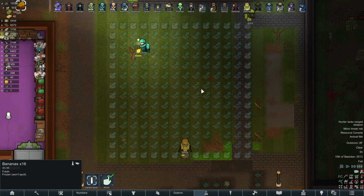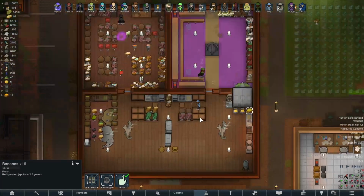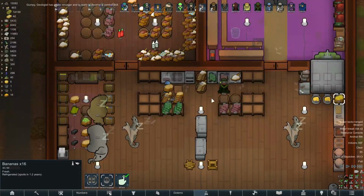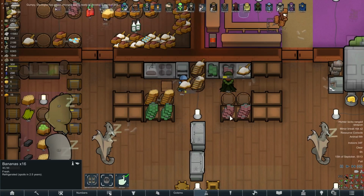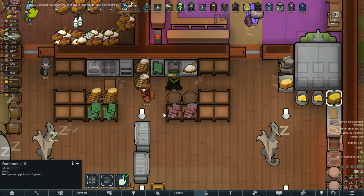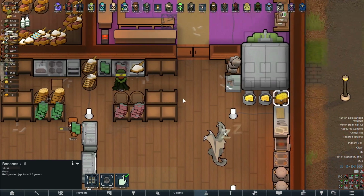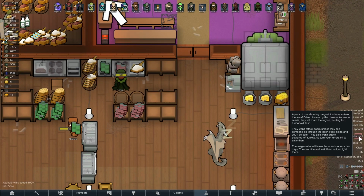What do we got there? We got some bananas? It's the last bananas we'll ever see. I am happy that I finally put canning to work. I mean, this thrills me to pieces, the fact that we can now actually preserve food. I don't know why I didn't do this a long time ago, and I kind of feel bad for not doing it sooner. Unless this happens.